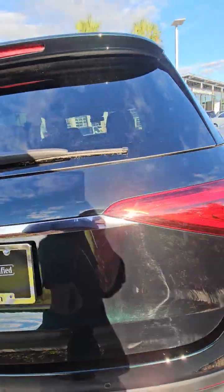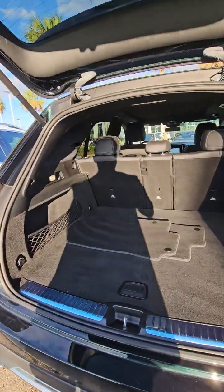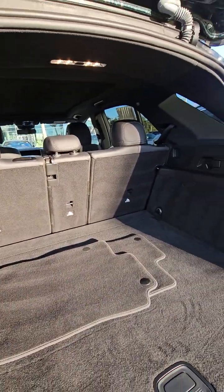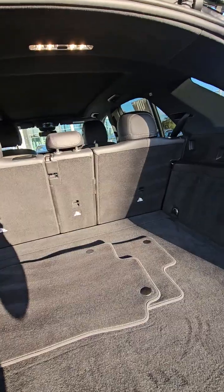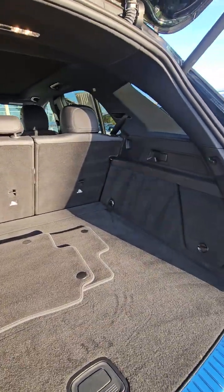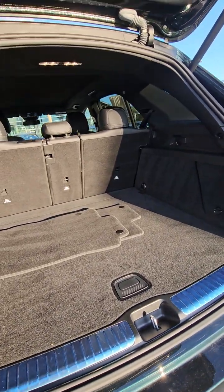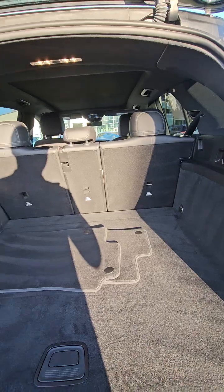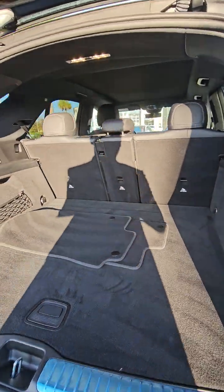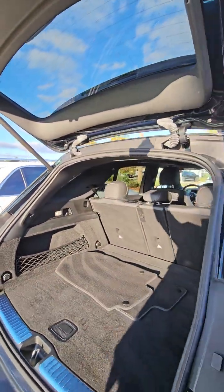Same thing, and a lot of the technology is going to be the same between the GLS and the GLE. Now, as you can tell, you have a little bit more cargo area in the GLE, just because you don't have that third row seat back here. And like I said, if you don't need it, GLE is a perfect fit for you. If you do need it or you occasionally use it, then you might want to look at the GLS. And if you're not using the third row, you can always fold it down for extra cargo space. But by the looks of it, both of these vehicles are in amazing shape.